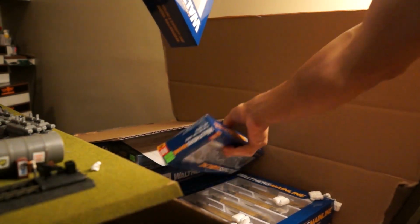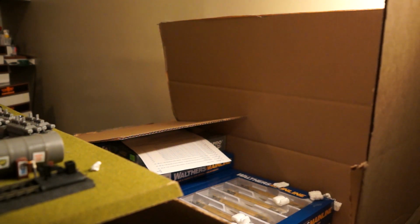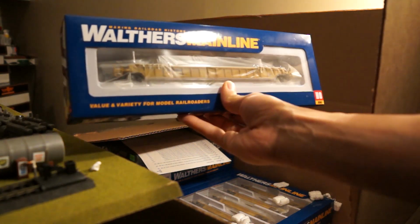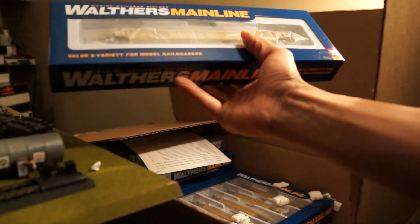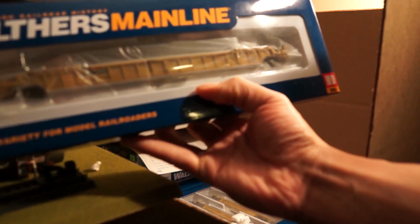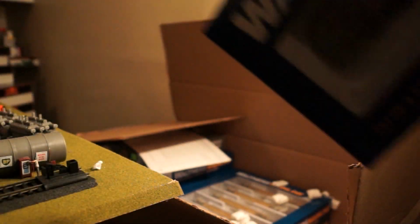In the future, I'm gonna do a video on some intermodal, how to get started and all that too. So you could see this year I'm gonna have a lot of things straightened out. I also bought some of these Walthers Mainline, also full metal. You can see this one here has the new TTX logo on it. My camera can pick it up, but it's got the red TTX logo.